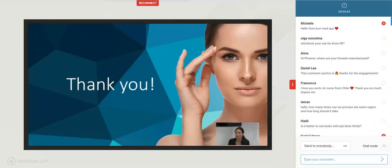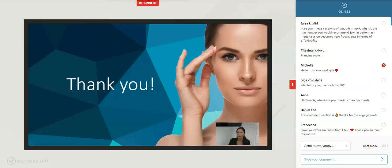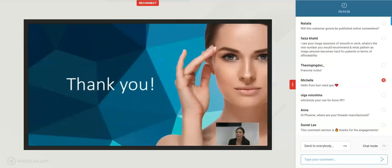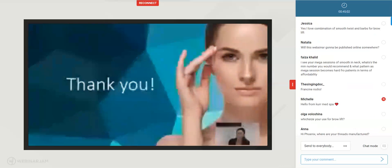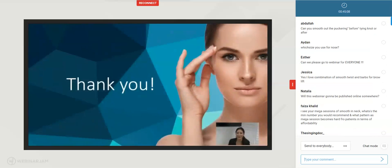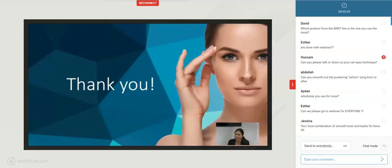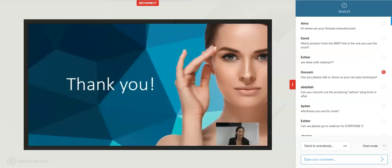What is your favorite mint? It depends on how thick their skin is, but you can use the mint fine for those as well. Which threads do you use for the nose? Well, that hasn't come out yet. I think we're good. Any questions you have, I'll answer all of them. Can you show your work? I'm just about to do that. In which case do you use the double needle threads? We're not going to do that today. We're going to use the mint fines. I think that's a different discussion.